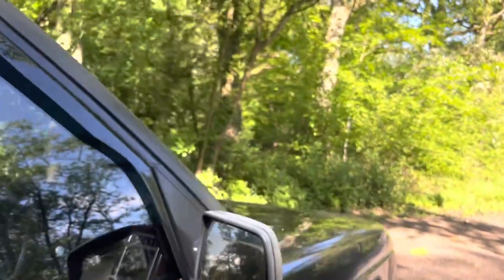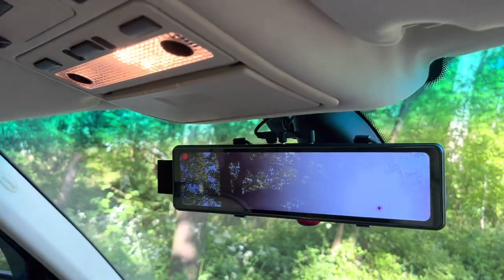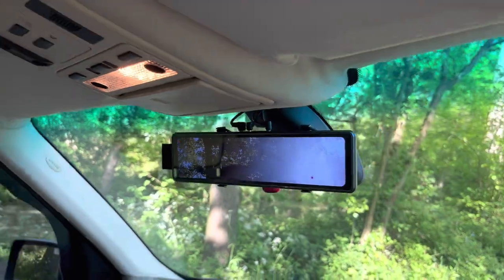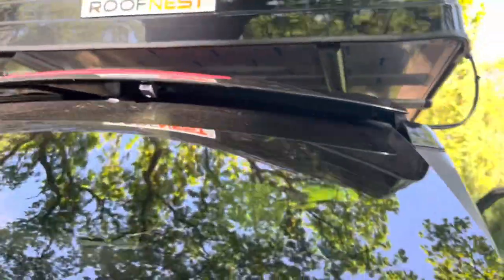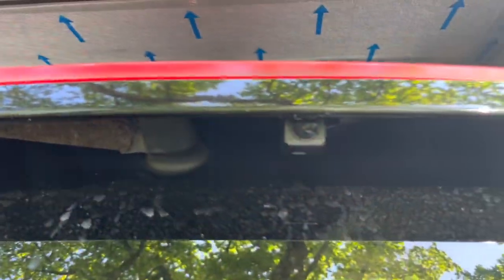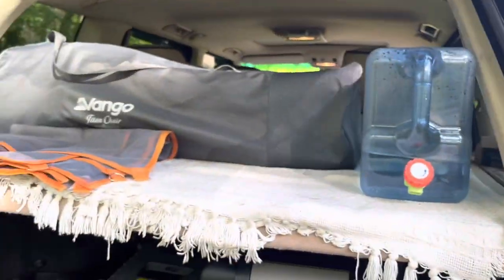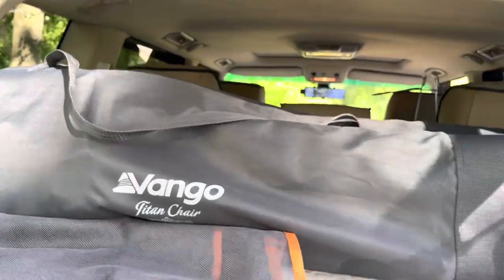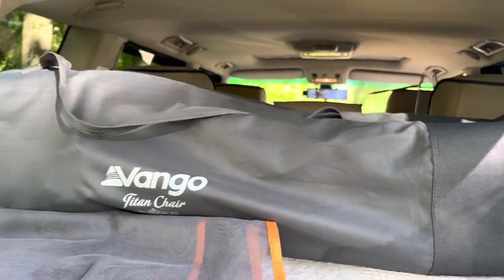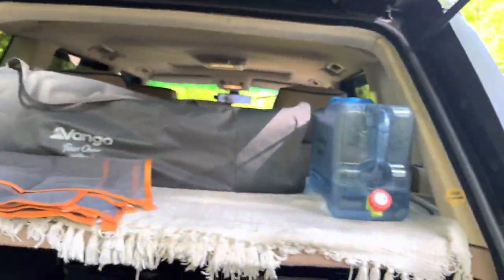Like in those new Defenders, this dash cam is one of the ones that goes over your mirror. And I've actually got the rear camera for that there. That helps with reversing because I leave the shelf in and I normally stack this with stuff. So all my chairs and all my gear, fold away tables, they all go on that shelf, as does the water.